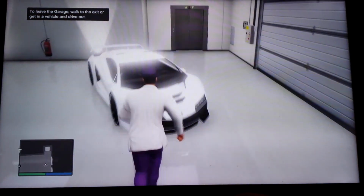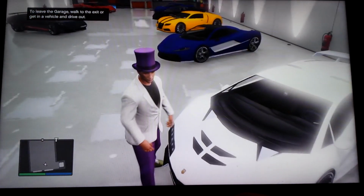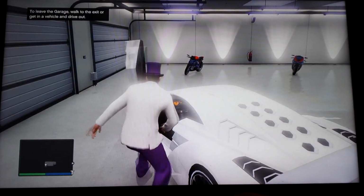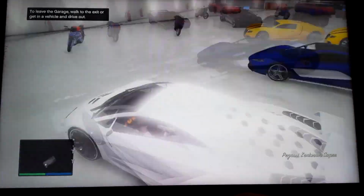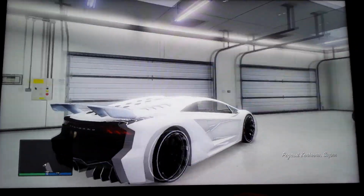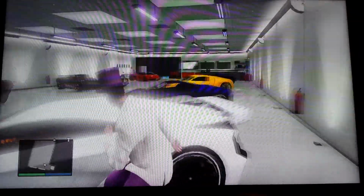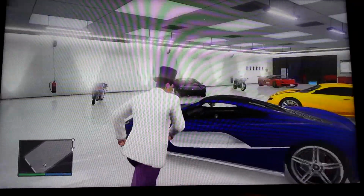So first up is Zentorno. Everybody probably needs to get this vehicle because it's so fast. It also looks good. That's the inside. Look, it's a really fast vehicle.